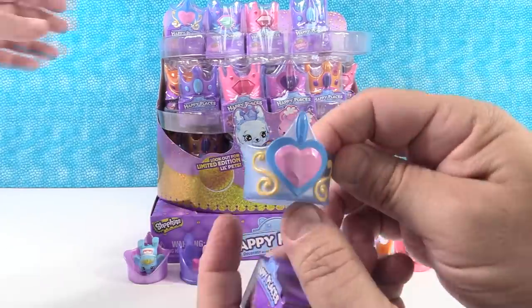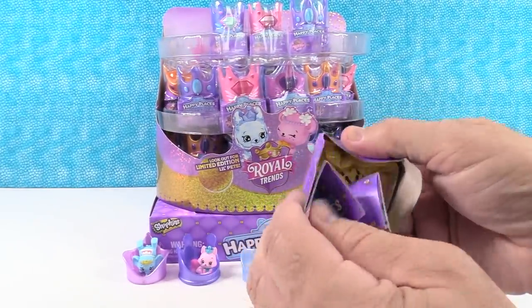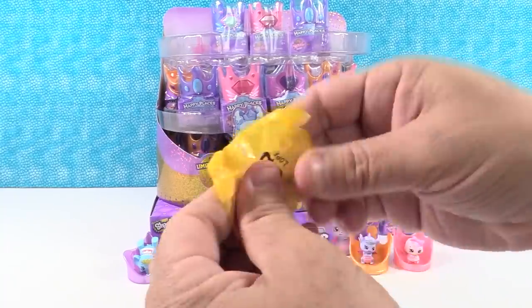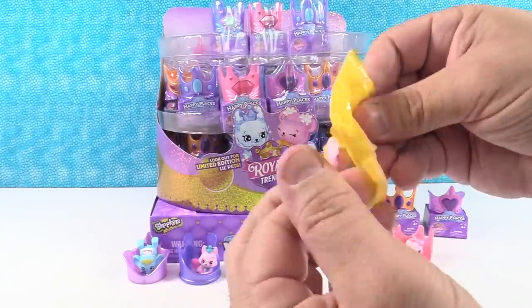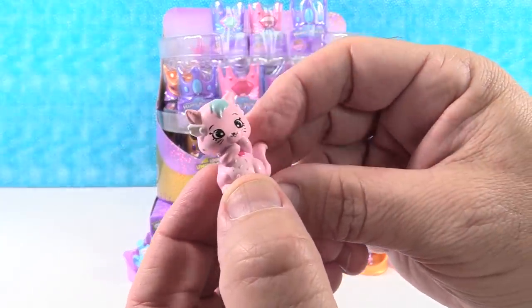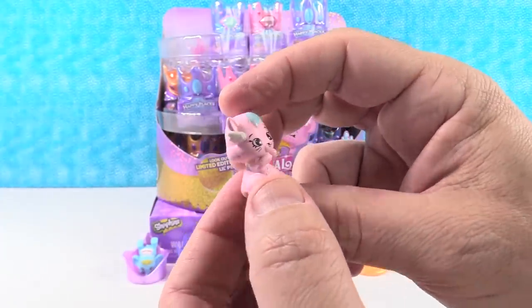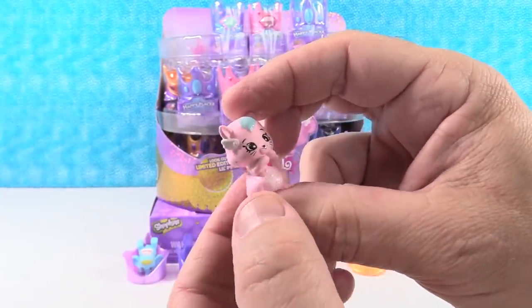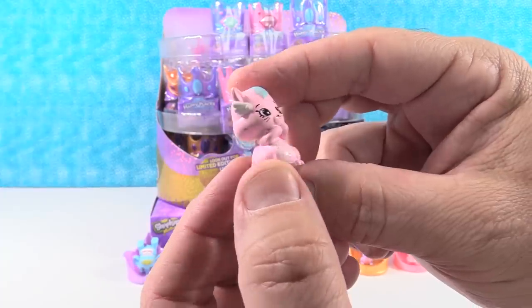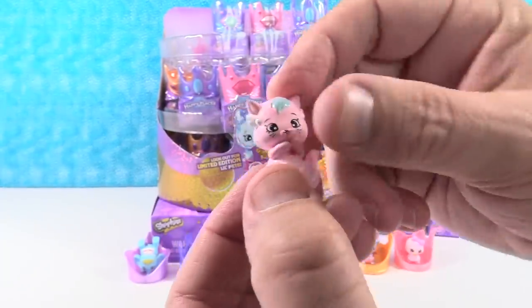Next up, I have this pretty blue crown. And I have, this could be a little kitty. Or it could be a squirrel. That's a kitty. Kitty Pops. We're going with kitty. So you have a kitty. All right, a little pink kitty. It has little wings up by its ears. That's cute. Kitty Pops.